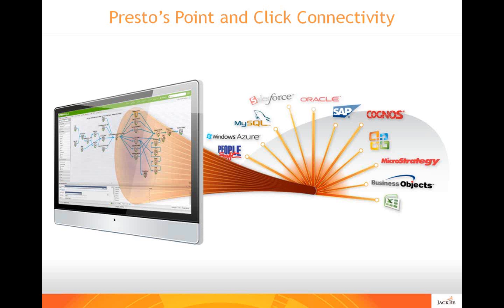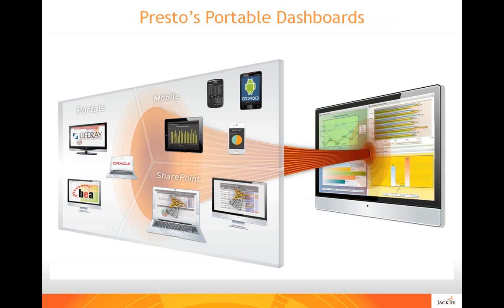Well, you have to be able to do that in an easy way, and you also have to be able to reduce the amount of time it takes to build these platforms. So that means that we want to take out all the effort in development by just pointing and clicking and connecting into the data sources. So once we do that, this is really about getting the dashboards.